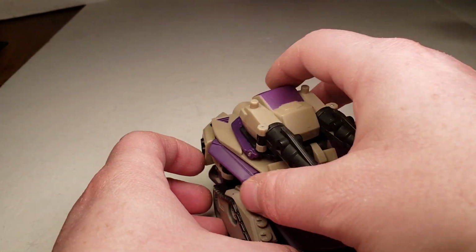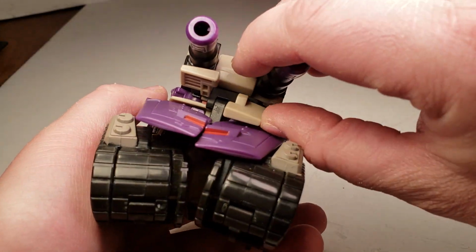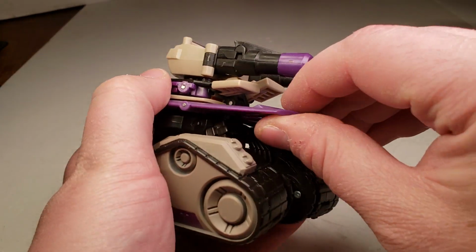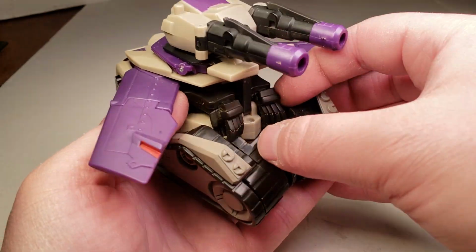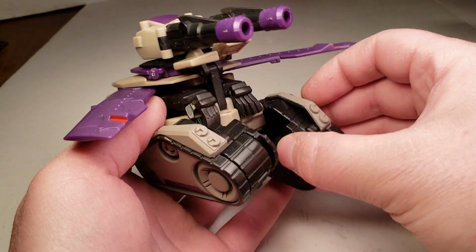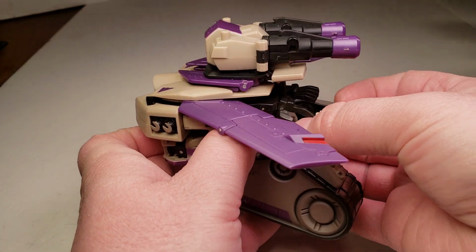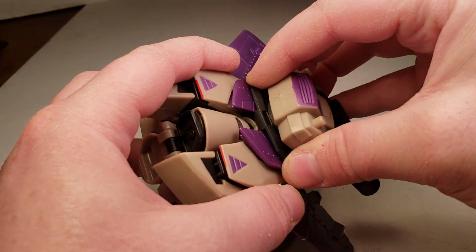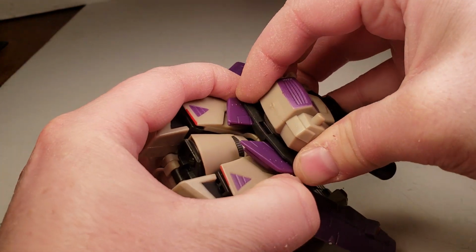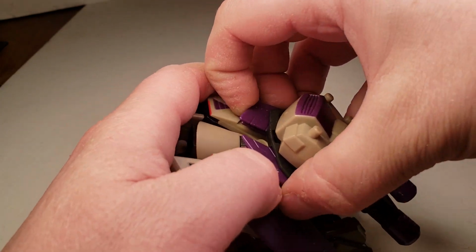But continuing on with the transformation, next up we're going to go into bot mode. You want to lift these, bring up the wings again, bring them out. Then you take these hands and pull them up. I'm going to get this out of the way. Pull that up like this. And then we take this, and you want to pull from basically from here. Hopefully it will stay.